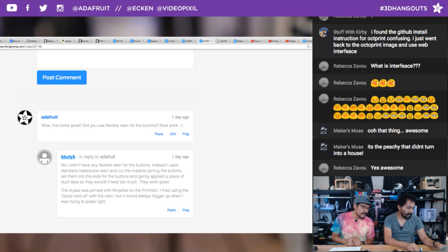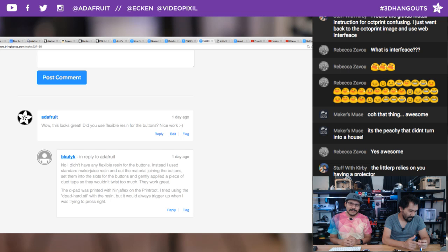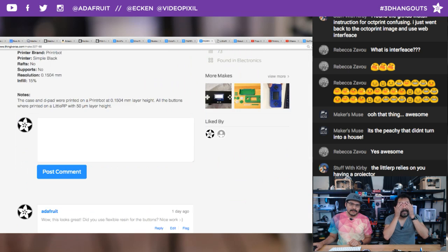Kirby just said that it relies on you having the projector. Oh, so that's why it's so cheap. You have to bring your own high wattage, high luminance projector to actually get it to work. All right, that's how they're able to do it. Makes sense. So it doesn't really work out of the box. No, but hey, it worked out for him. He printed it. It's still perfect for these type of parts. It's still way cheaper than the Ember.